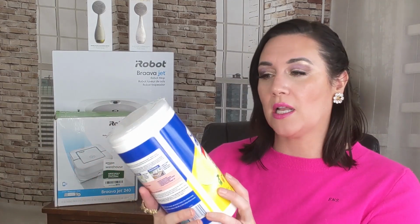Speaking of cleaning your apartment, Lysol wipes are back in stock on Amazon. Go ahead and check those out too. They have continued to go in and out of stock, so that is one that I would recommend.